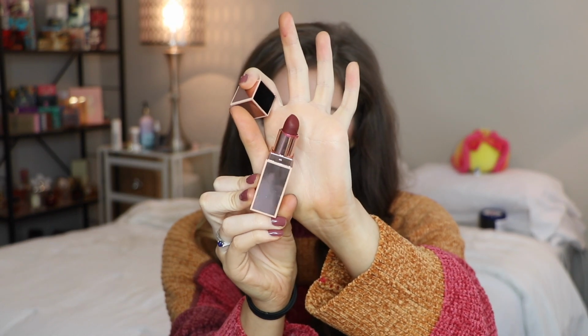Next up, I got another one of the Patrick Ta Suede Matte Lipsticks because I'm actually wearing the red orange one right now. I love this lipstick so much. It is so nice. But I wanted to get another shade. This is a really, really nice, deep, kind of purpley color. It really reminds me of the Fenty Beauty Underdog liquid lipstick, which is one of my favorite liquid lipsticks, especially for the winter and fall time.